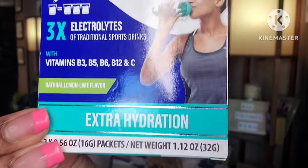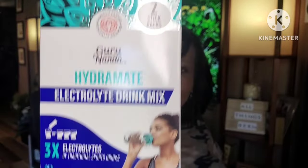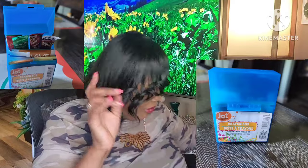Then they had the Guru Nanda Hydrate electrolyte drink mix. It says 3 times electrolytes of traditional sport drinks with vitamins B3, B5, B6, B12, and vitamin C. And then it says natural lemon and lime flavor. And you just get 2 sticks in here. So I thought that was pretty interesting. I'll just keep these in my little crayon box that I have with some other stuff in it that I showed you guys. I'm going to keep that in there just in case I feel dehydrated.